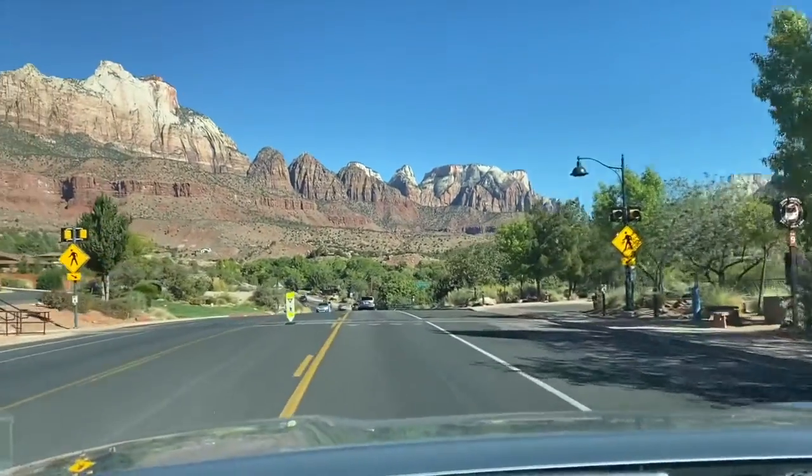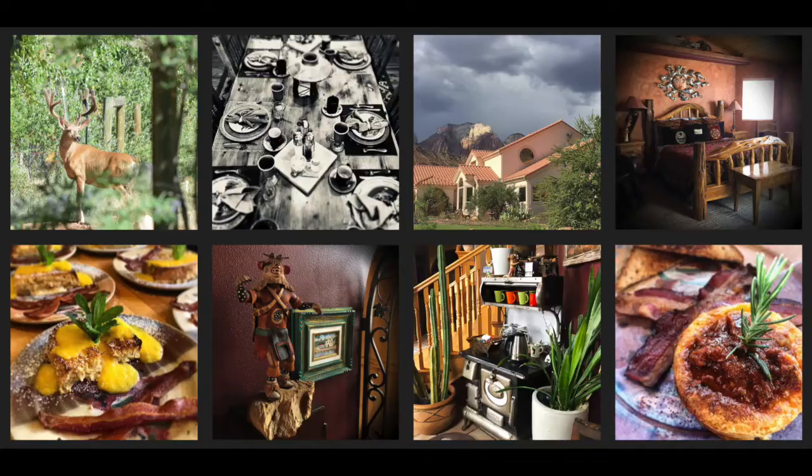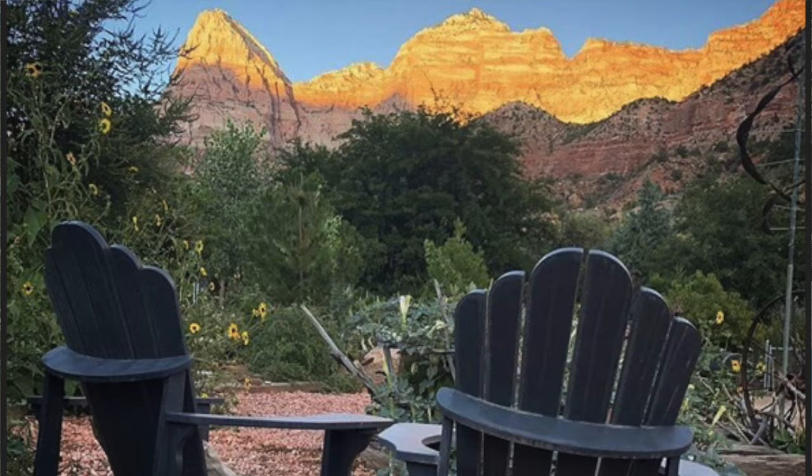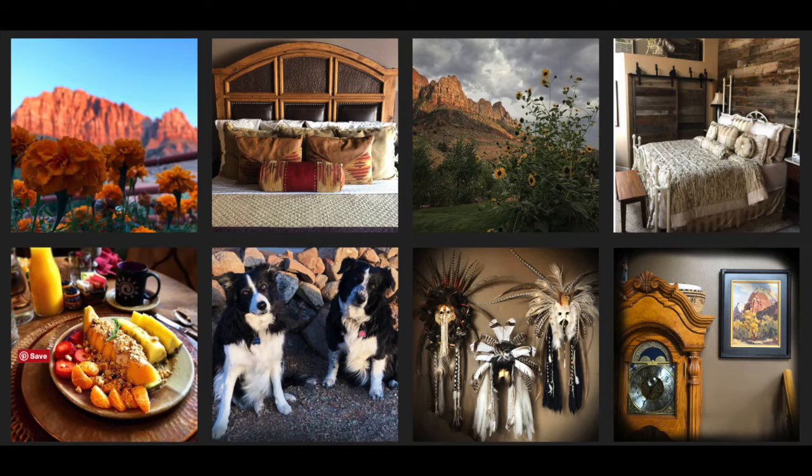So the three places that stood out to me in Springdale were Zion Canyon Bed and Breakfast. This had insanely high reviews. People just love this place. It is priced competitively around $170 to $205 during the peak season. Their rooms are named after the formations in Zion National Park, which is kind of cool. Obviously they serve breakfast, they're a B&B. I do not think they have a pool or a hot tub though. Check on that, I could be wrong.